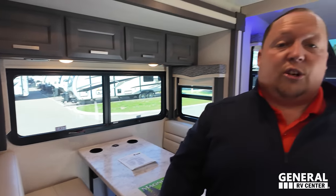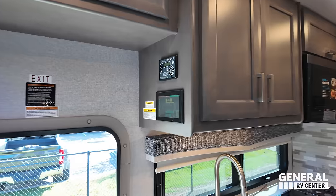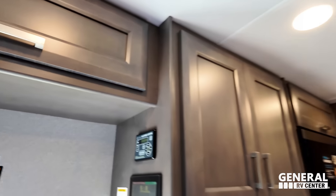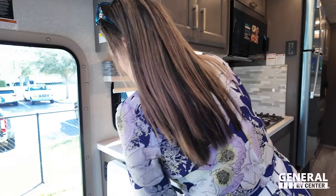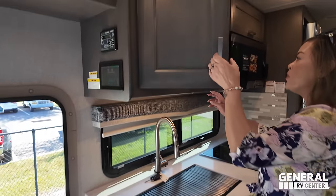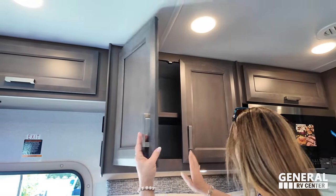Then show us this kitchen. We did forget that cabinet, and I did forget this. Here's our control panel and your auto leveling right there, and a little bit of storage above. I do see that there is a counter extension here. That's flush. Very nice, just in case. And above we have a nice cabinet with an adjustable shelf. Love this window in here.